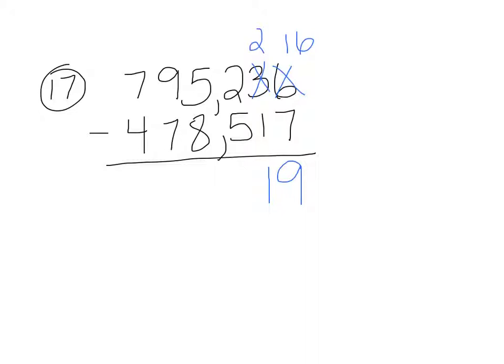Then I get to the hundreds place and I'm faced with that dilemma I had in the ones place. If I have 2 hundreds, I can't take 5 hundreds out of that. It's not enough. So I'm going to need more hundreds. Well, I can get that by ungrouping 1,000 and regrouping it as 10 hundreds with my 2 hundreds here. 10 hundreds plus 2 hundreds means I have 12 hundreds there. Take away 5 hundreds. That's going to be 7 hundreds.